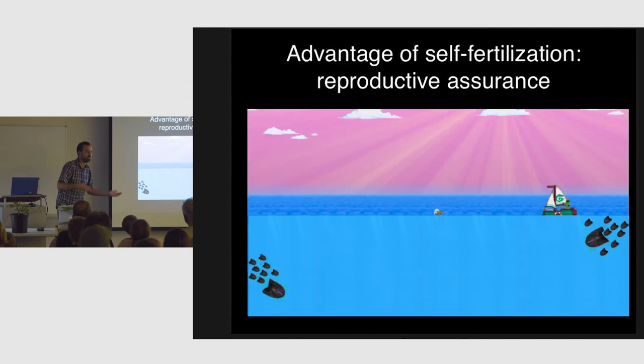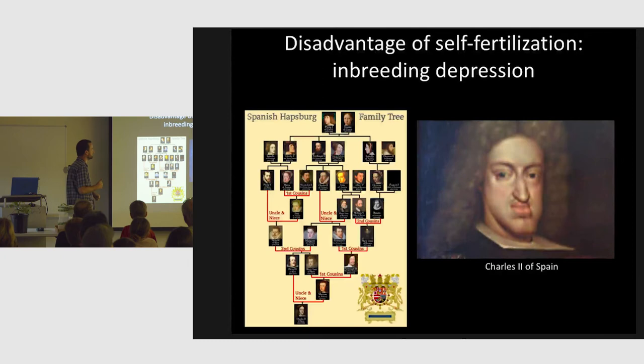But there can be some pretty bad disadvantages to being a simultaneous hermaphrodite, or at least to self-fertilization. There's something called inbreeding depression, where your offspring are so closely related to each other that you can have all sorts of bad things going on. There's a famous case with the Habsburg dynasty in Spain, where you can see they had a lot of uncles marrying nieces, second cousins marrying first cousins, brothers, all sorts of crazy stuff going on. And the dynasty eventually ended, and Charles II of Spain had a lot of genetic deformities, probably because of all this inbreeding depression.